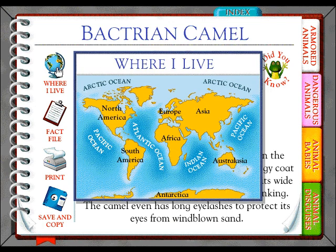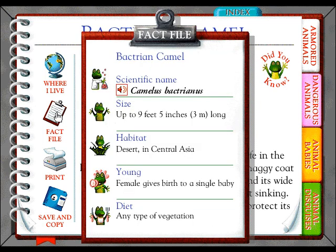Where I live. Fact file. Camelus bactrianus.